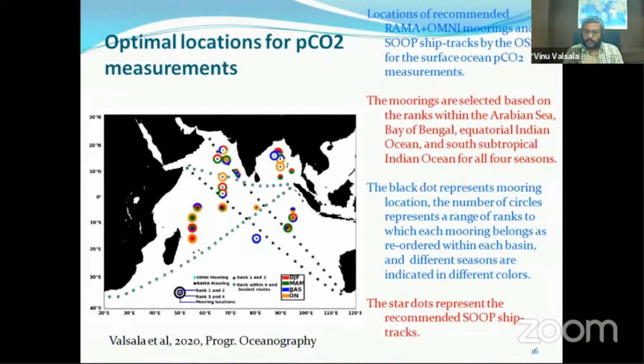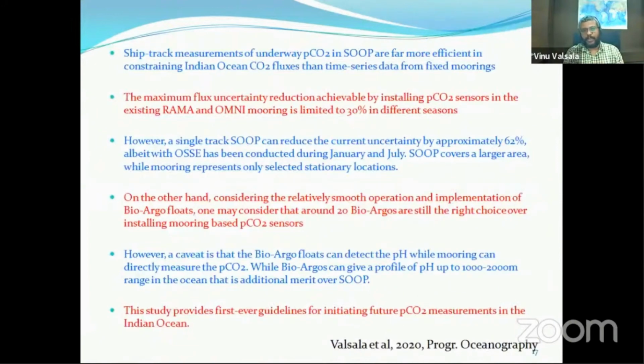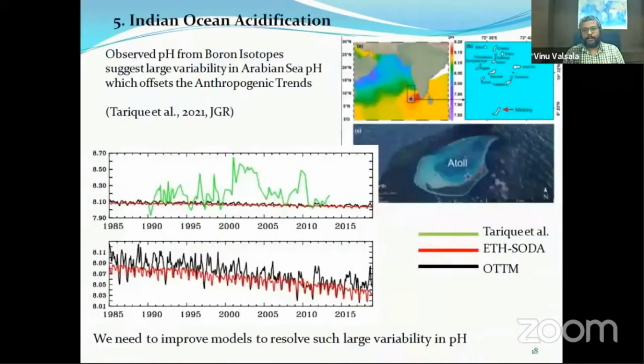By identifying these needs, we have recently proposed that we immediately start certain observational programs in the Indian Ocean for making pCO2 measurements, either through ship-track measurements or moored instrument measurements. We have done an OSSE experiment to propose certain buoys that can be focused on immediately, so we can install instruments and start measuring carbon to improve our understanding. Some details, which I'm not reading out further, can be found in this paper, for example.